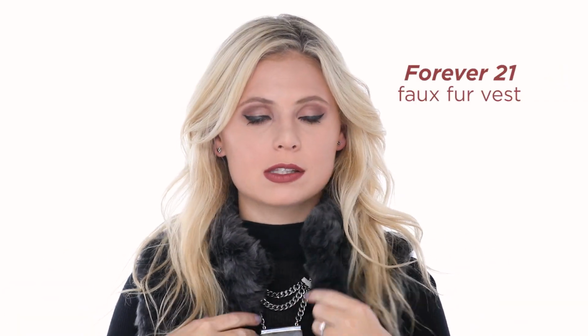Today I'm going to be showing you all of my favorites from the month of November, including this faux fur vest from Forever 21. Let's get started.